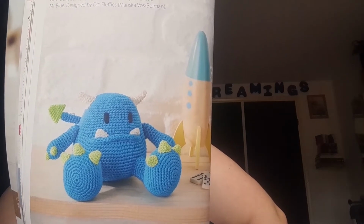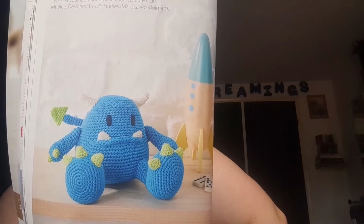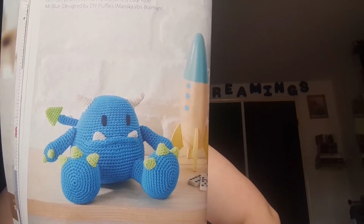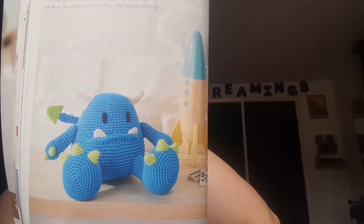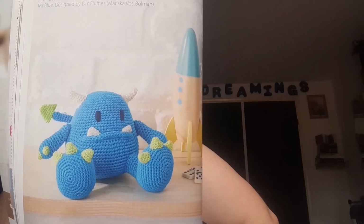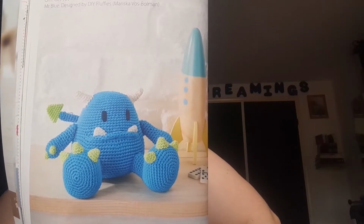3 balls altogether and very small amounts of black and white, a 2.5mm hook and some toy stuffing. And he sits around about 10 centimetres tall.